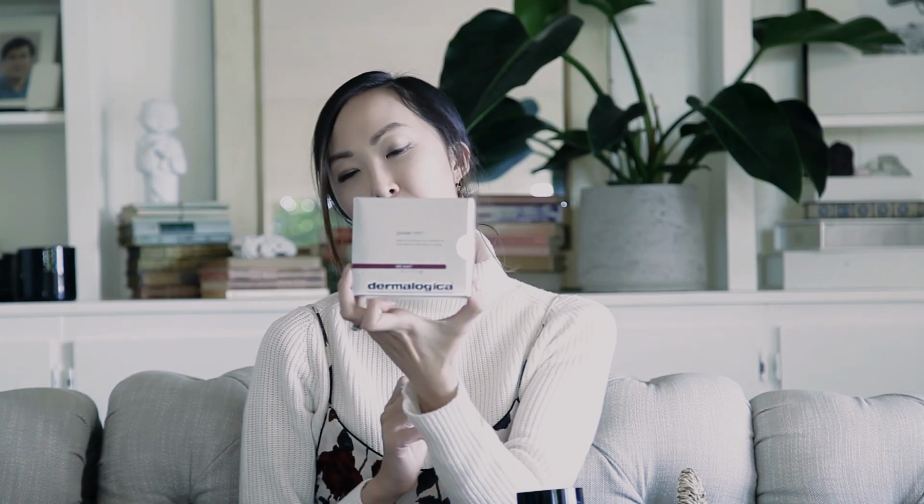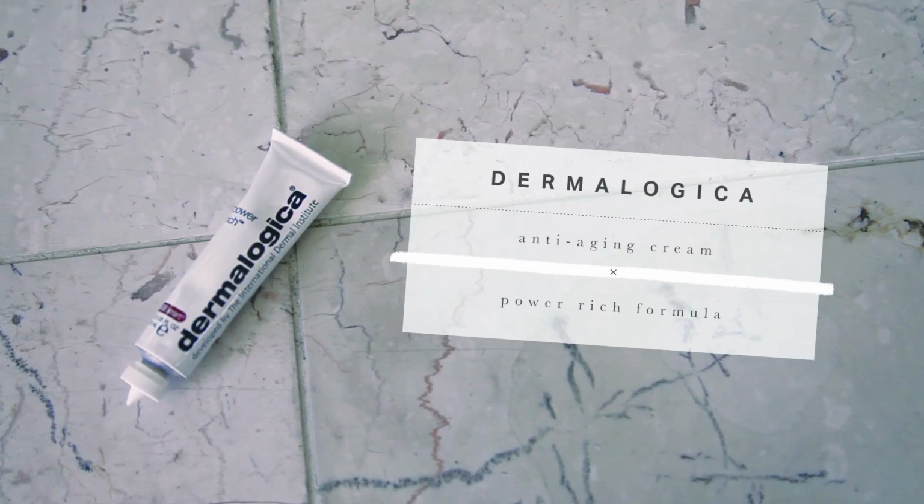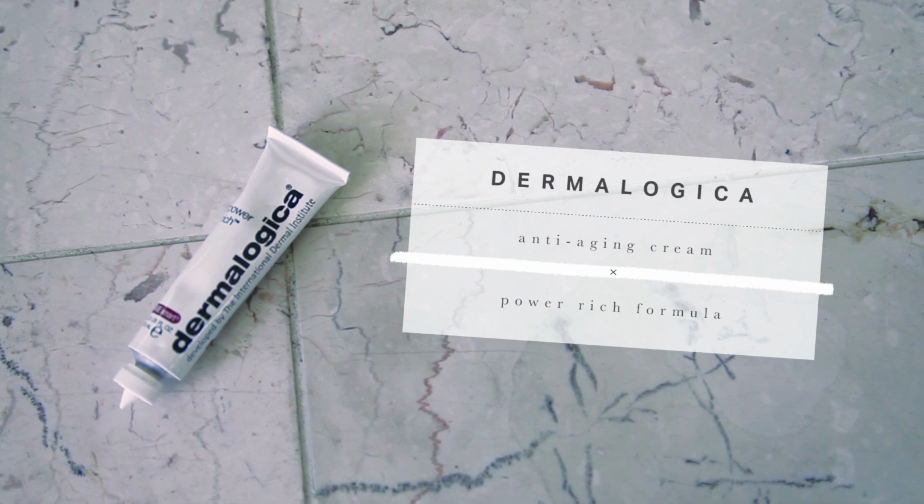So this one is from Dermalogica, and it's from their Power Rich collection, and it's for anti-aging. It just really smooths out the surface, like any lines, any wrinkles. For me right now, I'm getting a little crease in this area, so I've been applying it over here and around my eyes.